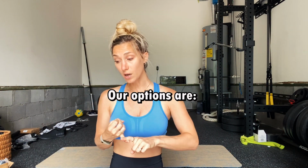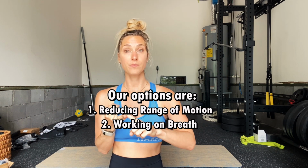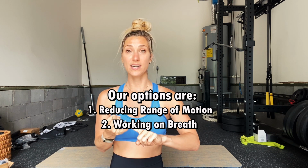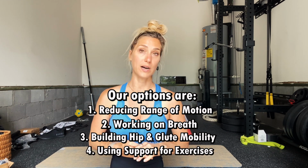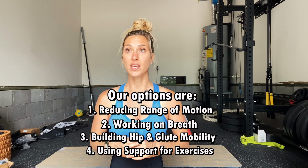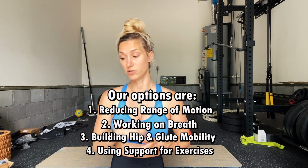Okay, so our options are reducing the range of motion, working on breath, okay, so exhaling through the exertion of the exercise, building hip and glute mobility, and then using support throughout exercises. So holding on to something, or doing a box squat so that that's 2 in 1, supporting you and then changing or shortening the range of motion. Another example of changing range of motion would be, instead of doing a chest press on a bench where your arms go all the way down, doing it flat on the floor, your arms just go to right here. So shortening that range of motion.